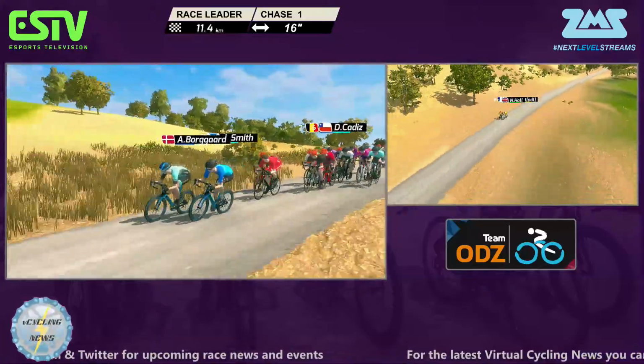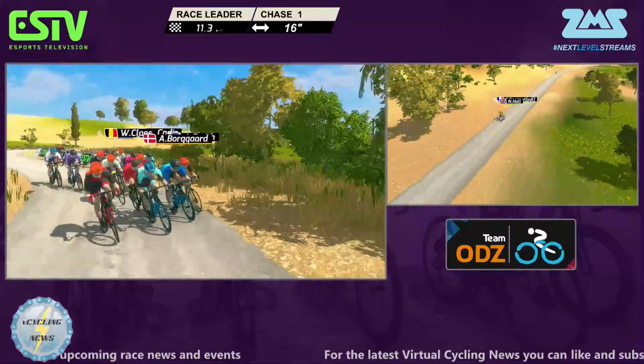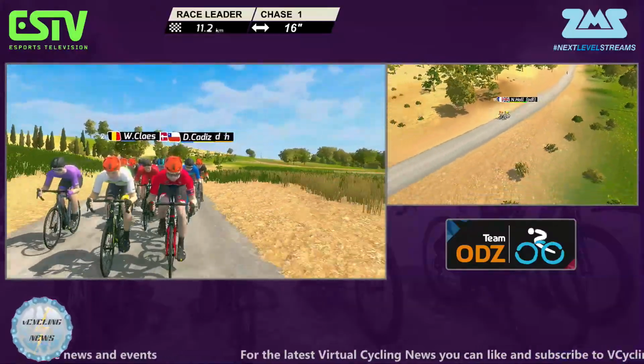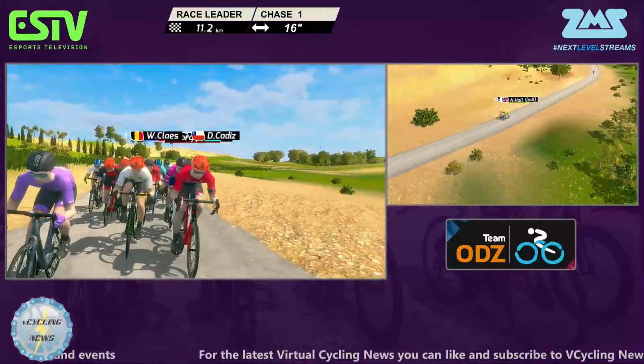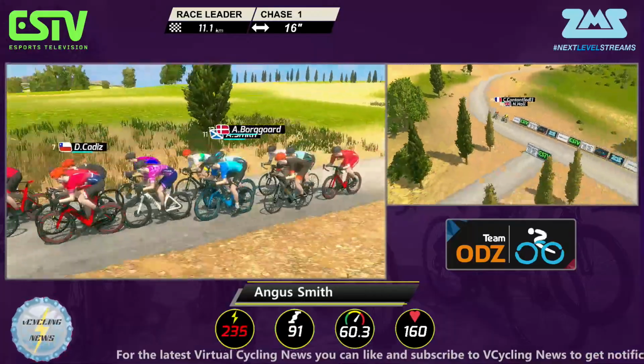Just looking a little bit further down. And Daniel Cadiz, they're pretty close in GC, but I noticed that Nick Cole was in that second group. So again, we can see some places getting switched around. We'll keep an eye out for that when we see the series rankings at the end of the show.